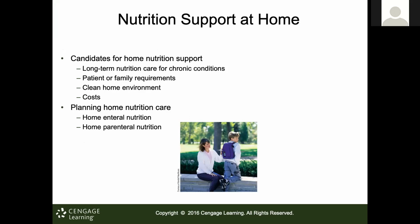Candidates for home nutrition include, for home enteral nutrition, people who have disorders that prevent food from reaching the intestine or interfere with nutrient absorption. Examples include individuals with dysphagia, which is difficulty swallowing, gastroparesis, which is delayed stomach emptying, or gastric outlet or duodenal obstructions, some types of fistulas, and pancreatic or intestinal conditions that cause malabsorption.